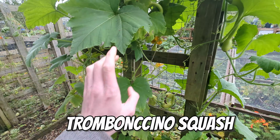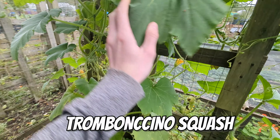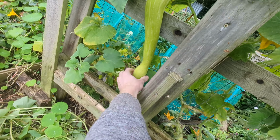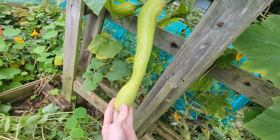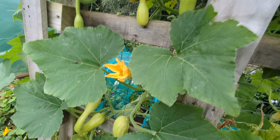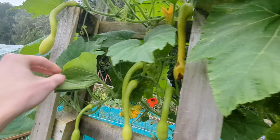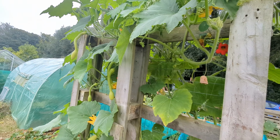Last week we looked at these tromboncino squashes and quite a few of them were rotting and falling off. There are some bigger tromboncino squashes now. They are starting to grow finally, doing all right I think, but look how many there is. Look at that, I can see around a dozen of them just on this one plant here.